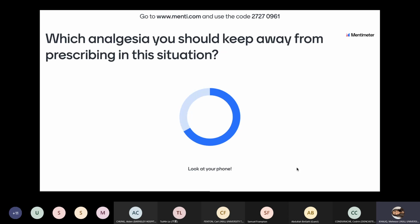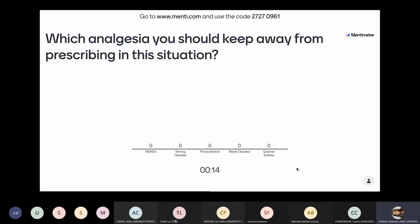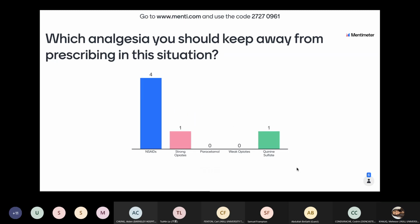So this patient has acute limb ischemia. What analgesia should you avoid prescribing in this situation? Yep, so the majority of you have said NSAIDs, and I'll explain why later on.